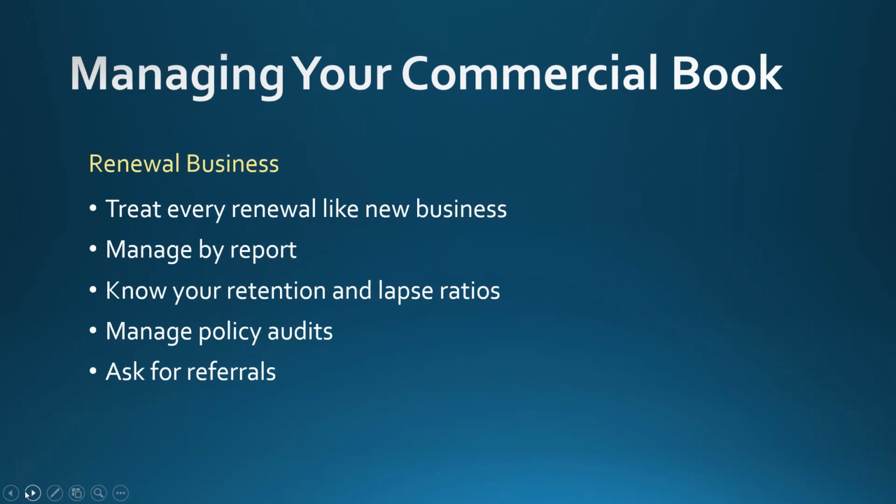We have a 60-30-10. Start 60 days out gathering the information you need, and at 30 days get your proposal out there, and at 10 days you're giving a reminder follow up to get the renewal bound. So that's the way to manage your reports. And you'll probably be working 3 or 4 months at a time, because you're looking back and moving forward at the same time.